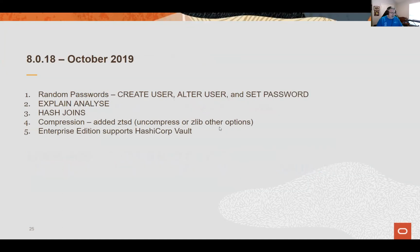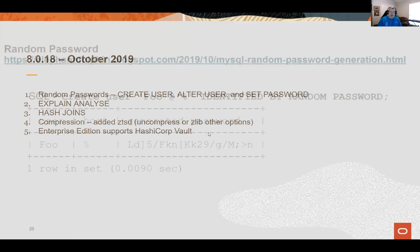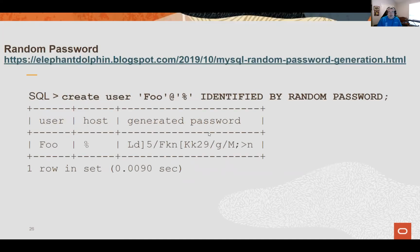Okay, last October, or actually a year ago, October: random passwords, EXPLAIN ANALYZE, hash joins, compression added ZSTD, and the Enterprise Edition started supporting the HashiCorp Vault along with the Oracle Data Vault. So random passwords, why is this important? Well, good password practice is kind of hard for a lot of companies to do.